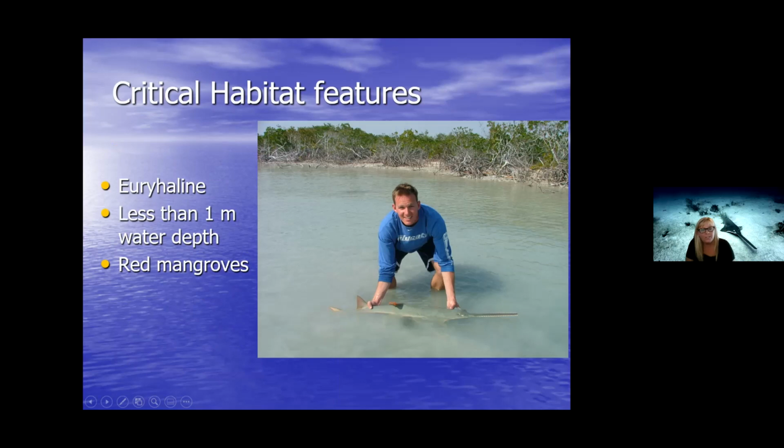And so the features that we determined were important for juvenile sawfish are euryhaline environments. So that's where it's not full strength seawater and it's not fresh water, but it's where the tidal water from the Gulf or the Atlantic meets fresh water flowing in from rivers or streams. So it's usually in backwaters and bays, estuaries, or around river mouths. So it's areas where the salinity can fluctuate with the tide and the freshwater flow coming in.